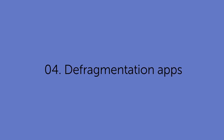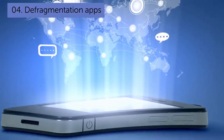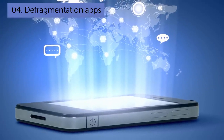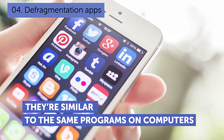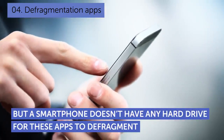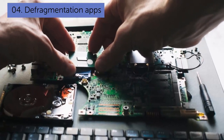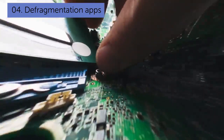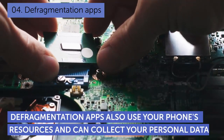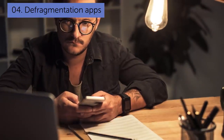Number 4. Defragmentation apps. Apps that defragment mobile devices were super popular right at their inception because they're similar to the same programs on computers. But a smartphone doesn't have any hard drive for these apps to defragment. They can only analyze how much space certain programs take up. Besides, defragmentation apps also use your phone's resources and can collect your personal data. Not worth it.